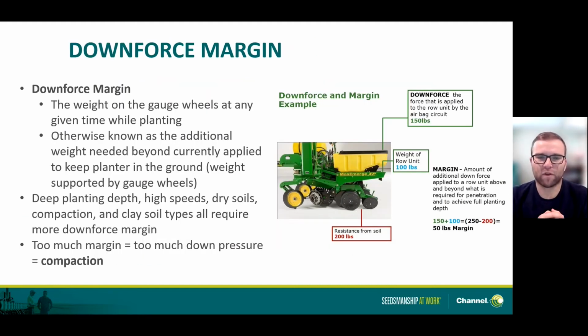And that leads me to downforce margin, which I think is often misunderstood, and I do get a fair amount of questions about it. How I want you to think about it is that's the weight on the gauge wheels at any time while you're planting. I guess a simpler version is the weight supported by the gauge wheels. So that's the additional weight that you need beyond what's currently being applied to get the soil into the ground.